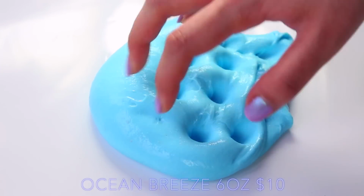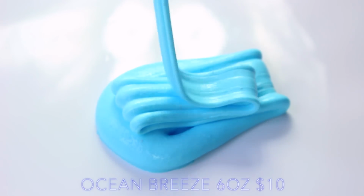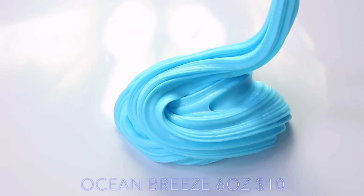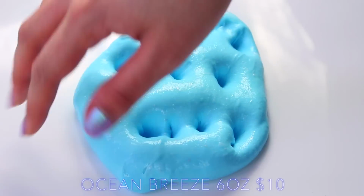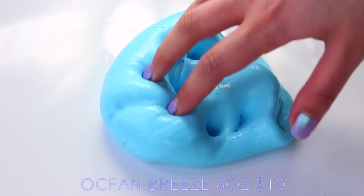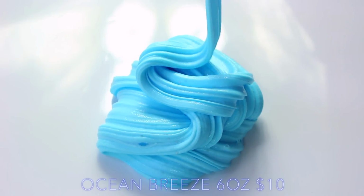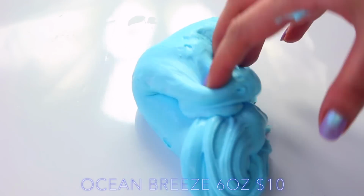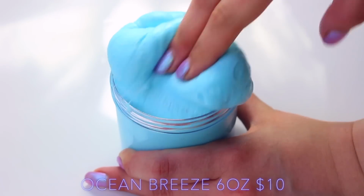Ocean Breeze's scent description was like fresh waves, but I actually think this smells a lot more like pure cotton or like fresh bed linen. The slime itself is really glossy. I'd actually played with it a bit when I took it out of the jar, which is why it isn't as glossy on camera, but when you first get it, it's so glossy, it pours out so smoothly, and it's so thick. I think it might have a tiny bit of clay in there, not the obvious type, just a really unique one that all slimers use, but I'm not sure which clay it is, but it's really, really good. Keeps the slime glossy and thick, and like you can see, this inflates a lot as well, and it's so stretchy.